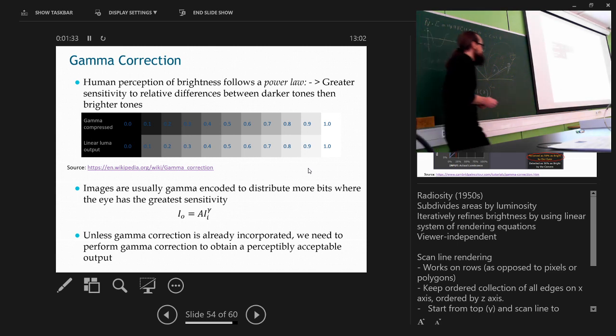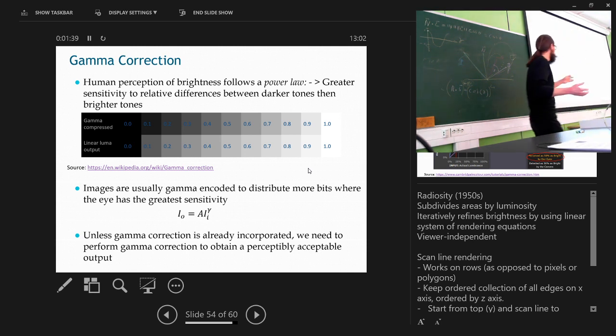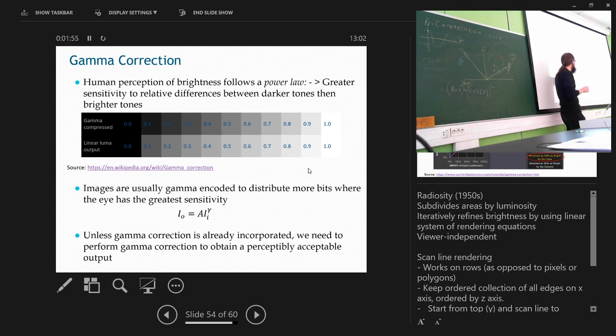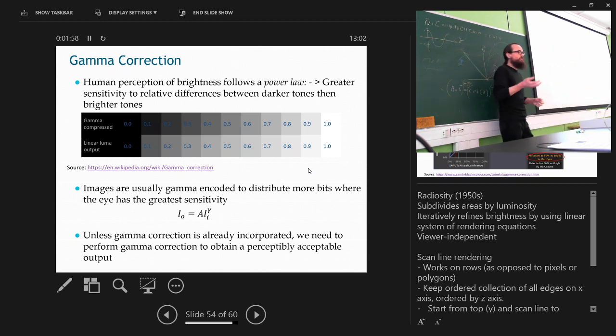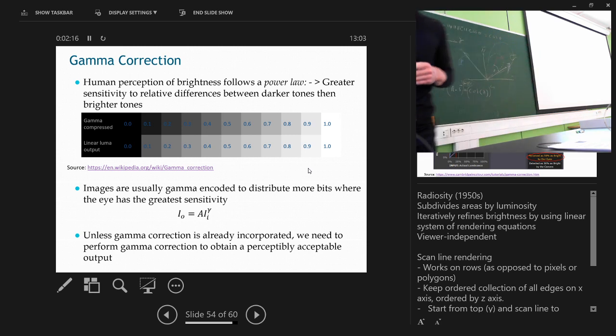Now, in many cases, when you compress images, they usually have done this gamma encoding already. And what that means is that when you want to digitize an image to communicate it or store it on a computer, you have to distribute bits to every pixel, or every value that the pixel can take on. A gamma corrected picture means that you have used most bits to encode darker regions, and you use fewer bits to encode the lighter ones, because in the lighter regions you are less sensitive. So it would be a waste of bits to put in there. So often this gamma correction is already done in images to make them appear nicer to your perception.